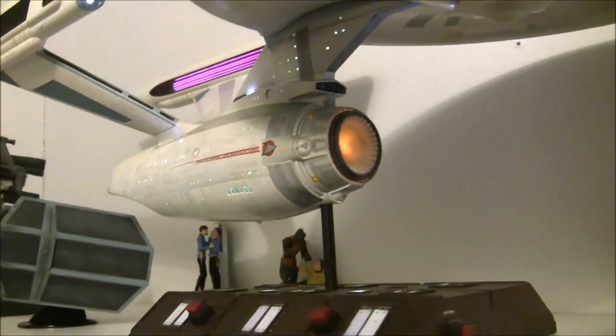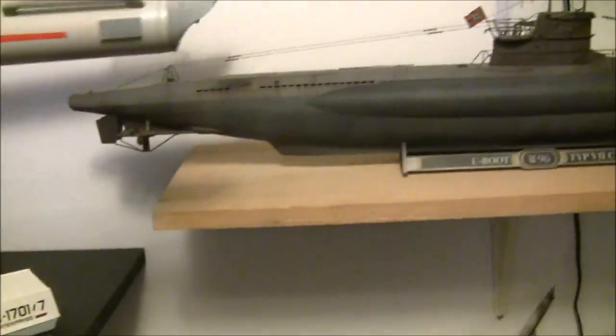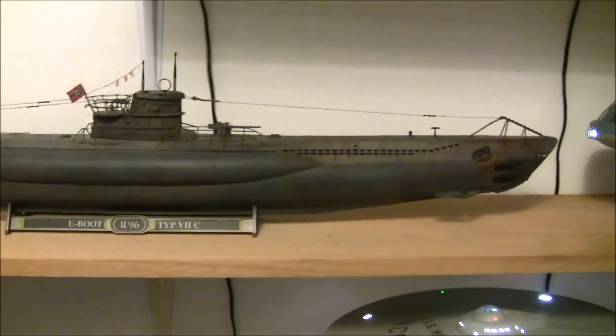You know me, whenever I'm around that thing, I love to hit that. And then let's see, moving along over here, we got into a little bit of military model building.